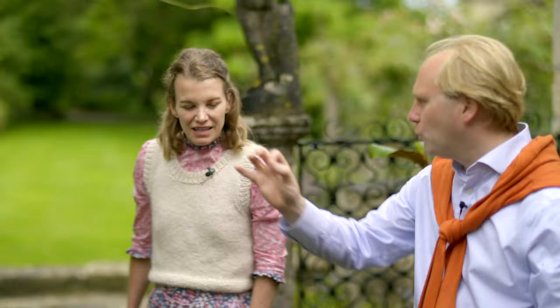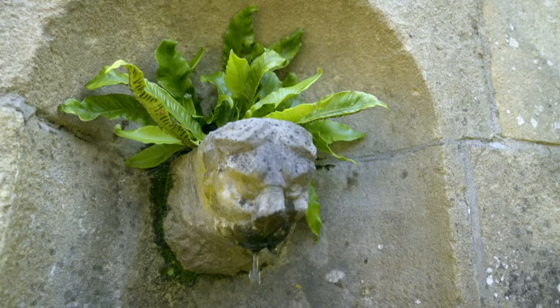Where it came from. I love his little fern, too. Wonderful. Cool? The fern is fantastic. It's like a hairstyle. Yeah, it is. A little bit Medusa. Yeah, a little bit, maybe. Love it. Better when it's earlier, it's just coming out.